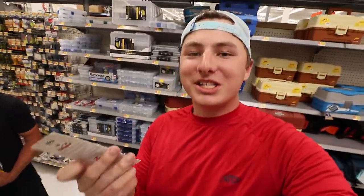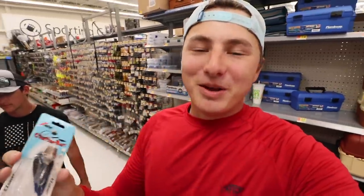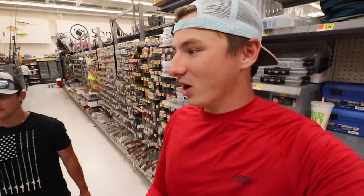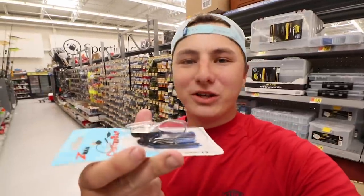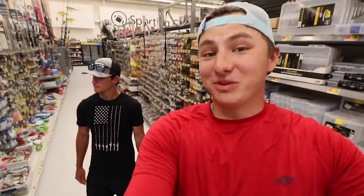I keep it pretty simple, guys. I'll either use a black and blue chatterbait, and sometimes I'll use a shad pattern chatterbait. I don't really mix it up too much from there. But guys, the chatterbait is basically just like a crankbait for grass, in my opinion. I love throwing this thing above grass as well, and pretty much 9 out of 10 ponds around here have just a ton of grass in them. I love throwing a swim jig maybe when the lake's a little bit tougher to fish. It's basically just a chatterbait without the chatter, so it's a little bit more of a finesse approach. I'd say those are my top five, guys.